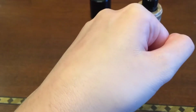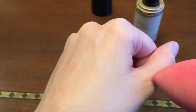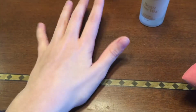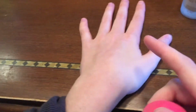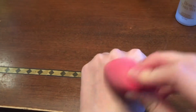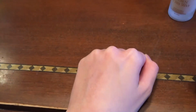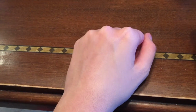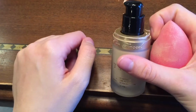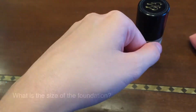So here is some of the foundation. It is a bit more prominent here, but that's just because my skin's cracked because it is dry. But overall, it blends in really well. And as you can see, I used only a bit here, and honestly, I can probably blend it out even further onto my hand if I wanted to. So a little of this goes a long way. And I'd say when I use this for my face, I don't even use a full pump, I use half a pump. So that just goes to show how well the coverage on this really does work.